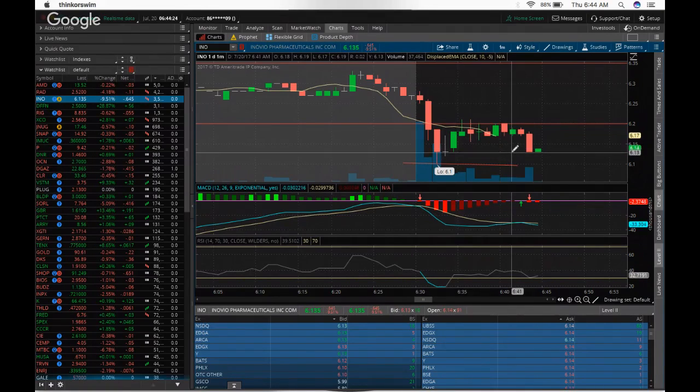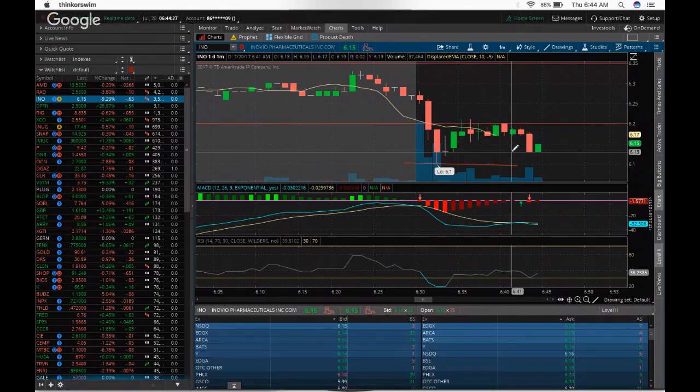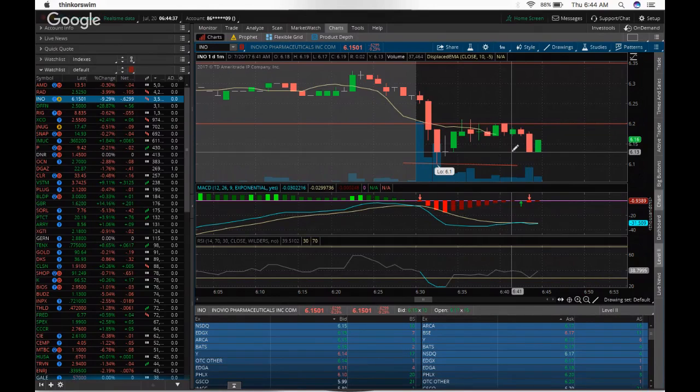Looks like it's building a support. This is actually a better buy point, but I'm not too sure why my phone isn't working. It's not searching anything. This is frustrating. Okay, so it's not my phone, it's the actual app itself. Yeah, no, it's not working.